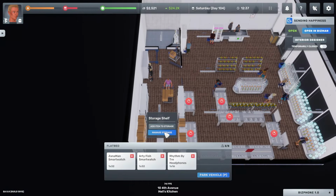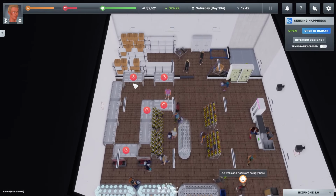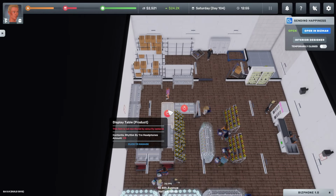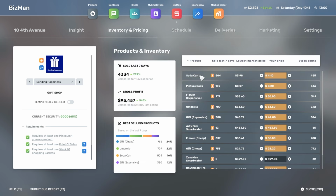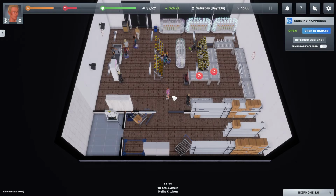Chuck all of these in the shelves, and then we ensure that we are a tiny bit sorted over here. Nope, not the phone. Smartwatch. We won't have enough stock for that, but we'll sort it out tomorrow when we buy more stock. So let's do the pricing of the Xanaman smartwatch. It will then be sold for $558.25. Cool. All of these prices are good. Now, these prices might change depending on the customer satisfaction.